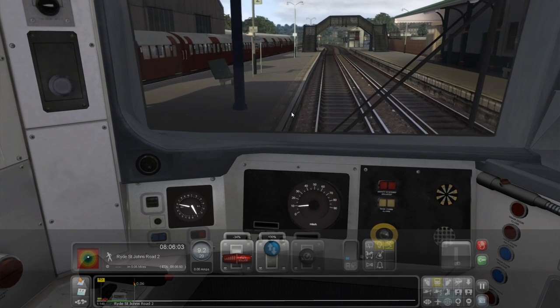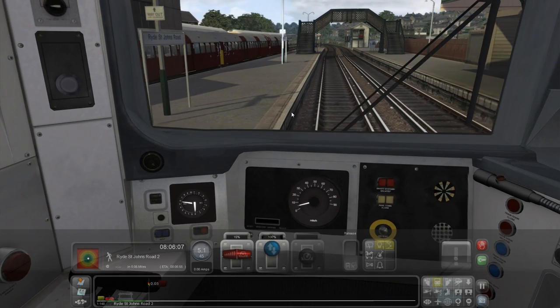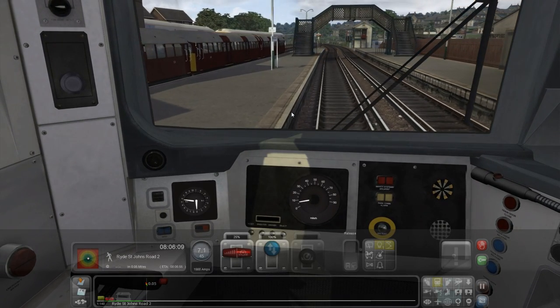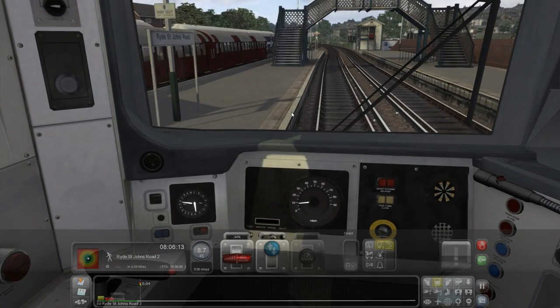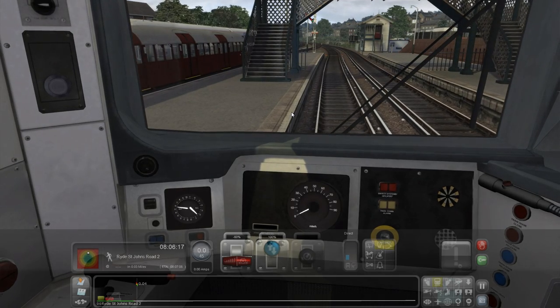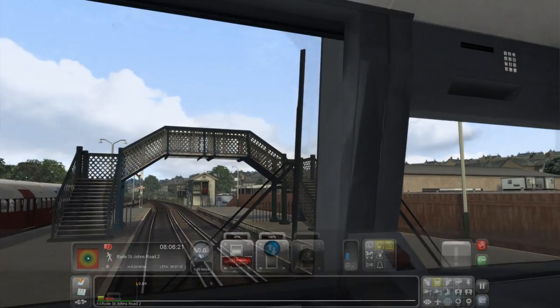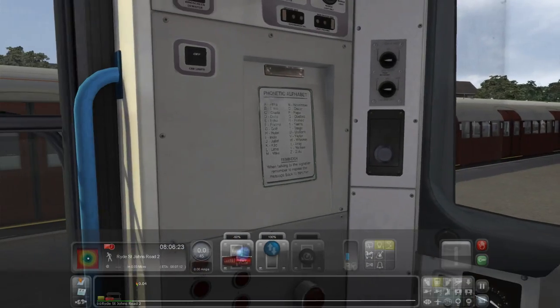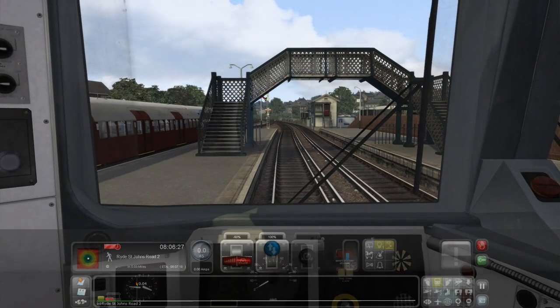Ladies and gentlemen, we're now entering Ryde St. John's Wood. The station is Ryde St. John's Wood. Changes for trains back up to Ryde Esplanade and Ryde Pier Head.